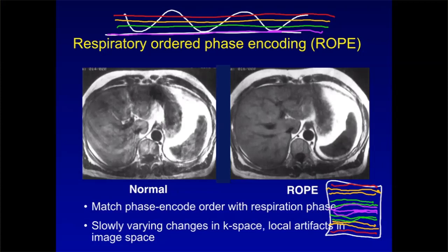And that reduces the ghosting artifact. It still has blurring, but it's just more smooth, because the inconsistency is not very sharp. So it's kind of like some weighting in K-space. So it causes blurring, but not necessarily ghosting. Does that make sense? And this is called ROPE. So the order that you do things in K-space makes a big difference on the artifact.